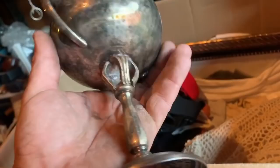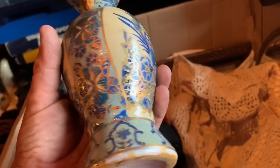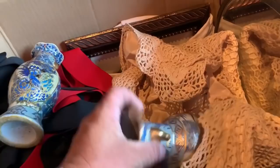That's kind of neat. Doesn't look like silver, but we definitely want to get it checked out. Ooh. Interesting. There's a pair. Nope. Possible silver mirror there. Too much stuff to get looked at. I shouldn't say too much, but there's a lot.